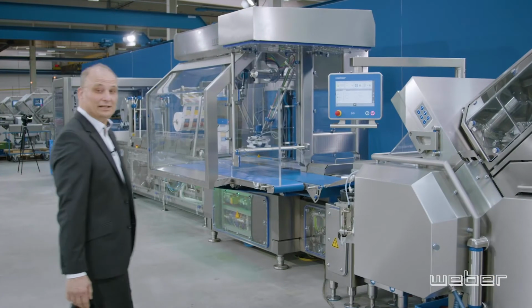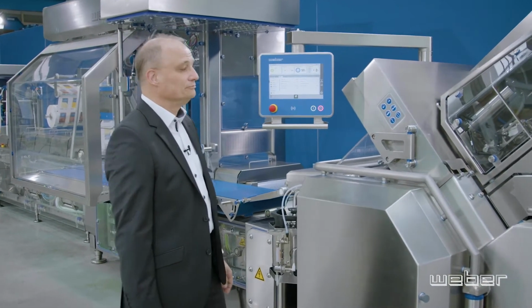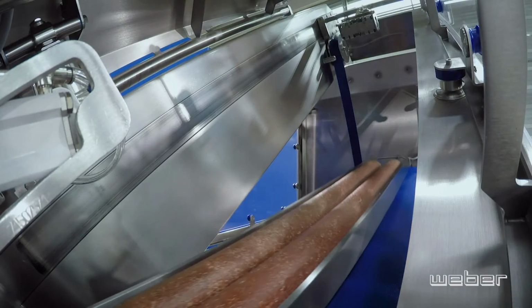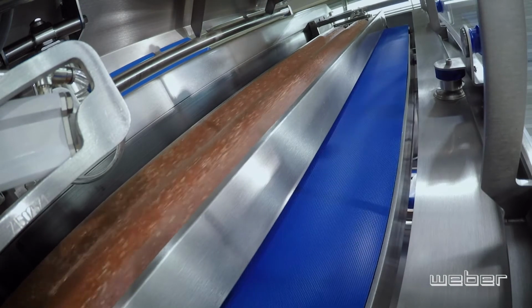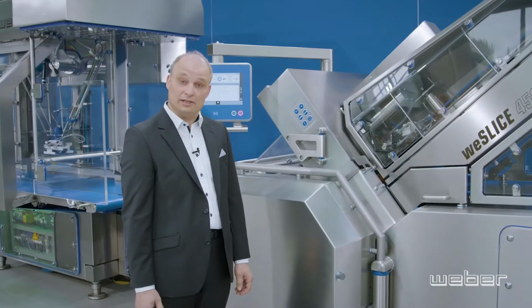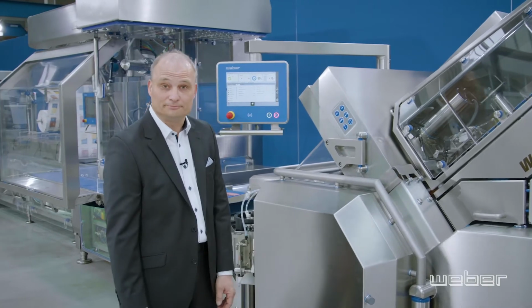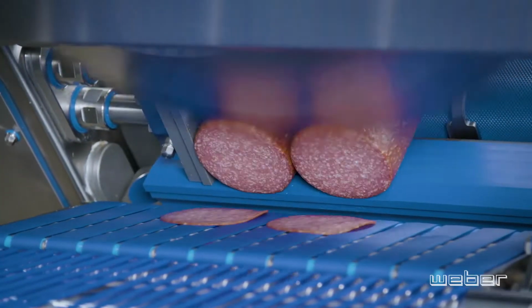I will now start the line for the salami application. You can see here very nicely, as with the raw ham just before, the automatic loading process. In this case, we have salami, caliber 80, double, which is automatically fed to the blade. As we have just mentioned, the weSLICE 4500 can process product lengths of up to 1200 millimeter. Here at the front, you can see very nicely how we create the shingle.